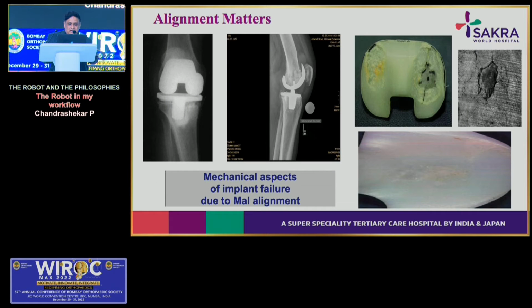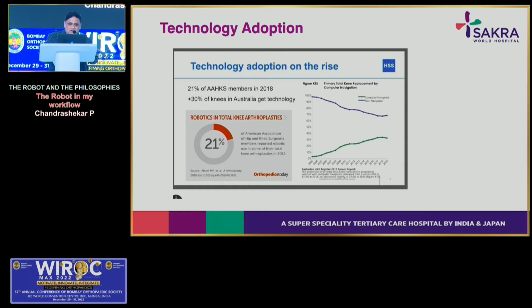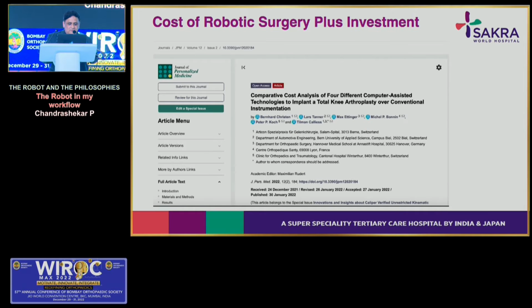And alignment does matter, whichever philosophy you follow, you can do mechanical, functional, inverse, kinematic, up to you. So technology adoption is on the rise, and the cost of robotic surgery is definitely a capital investment for the hospital.